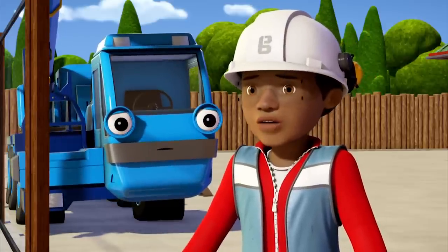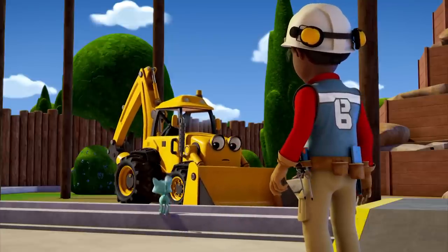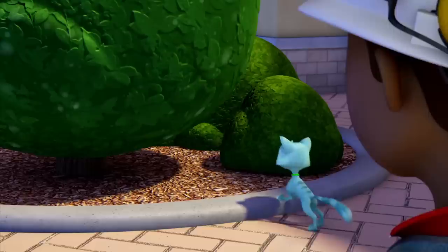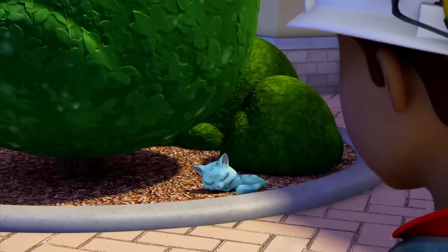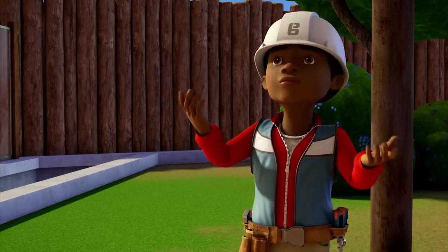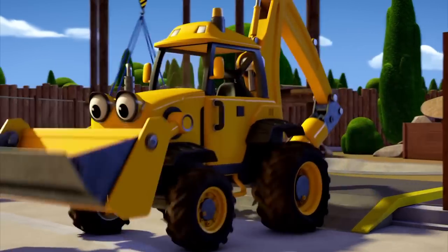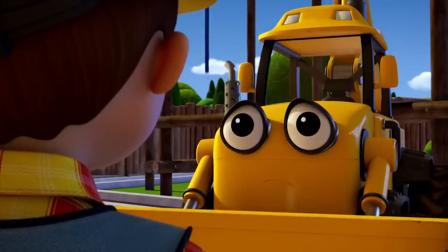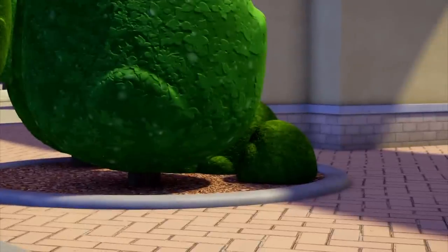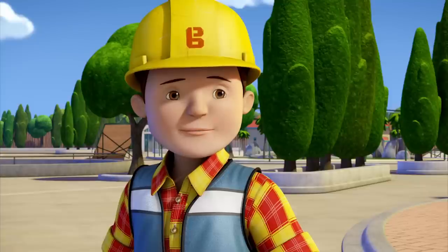But you have to look after her at all times, Scoop. I will. Promise. Go on, Pilchard. You stay away from the build so you're safe. See? She does everything I say. How's it going? Ah! Hello, Bob. You okay, Scoop? Yes, Bob. Fine, thanks. No problems.